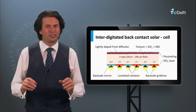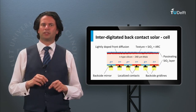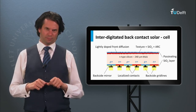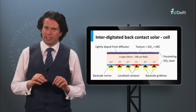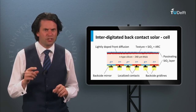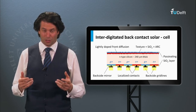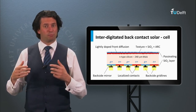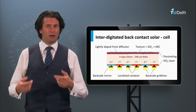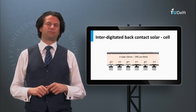A second successful cell concept, which is commercialized by SunPower, is the interdigitated back contact solar cell. The principle of interdigitated back contacts concepts is that it does not suffer from shading losses of a front metal contact grid. All contacts responsible for collecting of charge carriers at the N and P side are positioned at the back of the crystalline wafer solar cell.